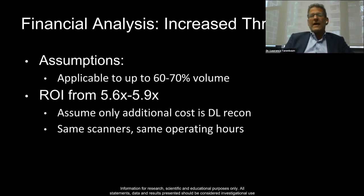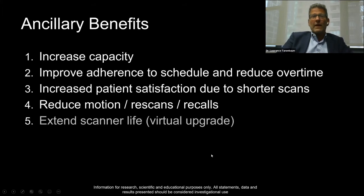If you assume that deep learning tools, which are available in up to about 60 to 70% of our volume, not all of them are approved for all indications at this particular point in time, more on that in a minute, we were able to achieve an ROI on the cost of the software of almost 6x, assuming that the only additional cost is the deep learning recon, and we're using the same scanners, same operating hours. As a matter of fact, if we reduced overtime, the ROI might actually be even higher.